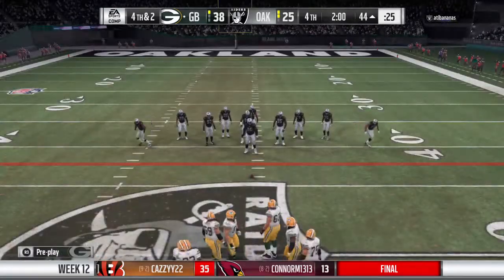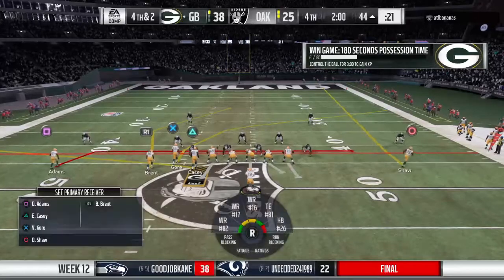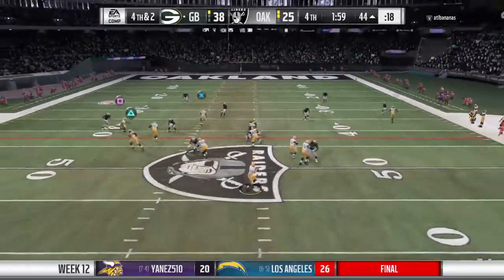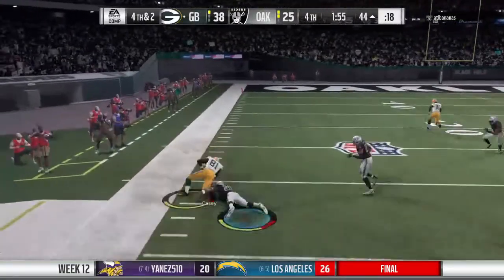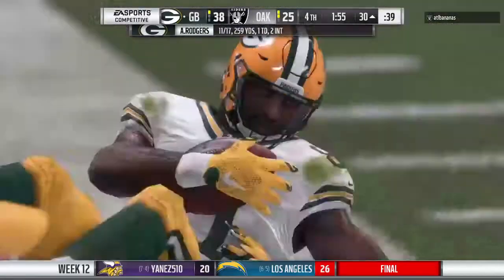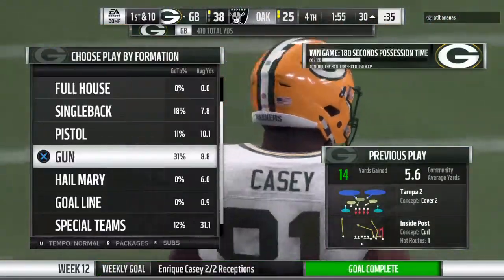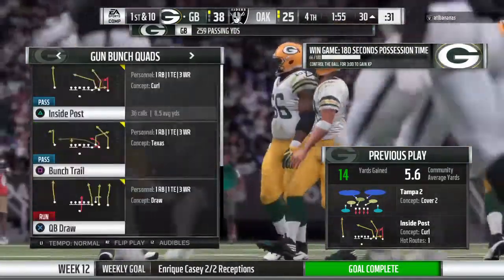And with things looking pretty good on the scoreboard, they're going to keep the offense out there and go for it here on 4th. They'll go for it. It's Rodgers. Looking left side, and he's got a man. It's Casey. And he's going to go out of bounds at the 30-yard line. It's a pickup of 14 there, and it'll give the Packers a first down.